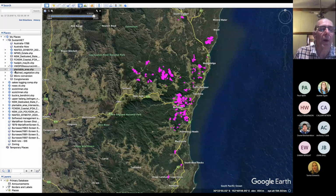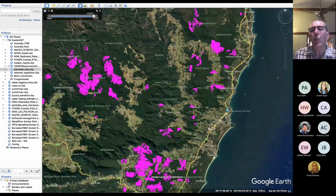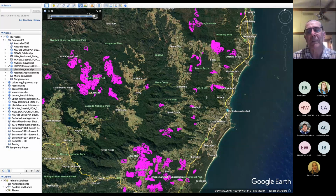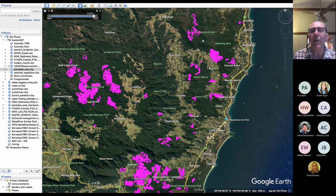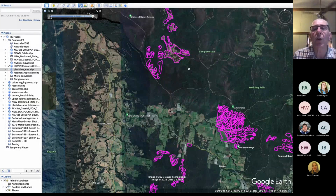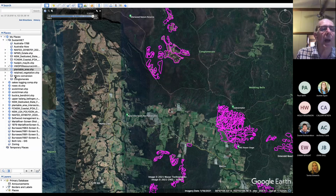All right, okay, so I've shown you that we're in state forests. I've shown you that we have production areas within compartments. I've shown you the 2000 plantation data set, and I'm now focusing on plantations as they currently exist. And I want to take us to a particular area that is currently live, i.e. is being actively logged, called Conglomerate State Forest. And I want to take you through the story of what's happening in that area.